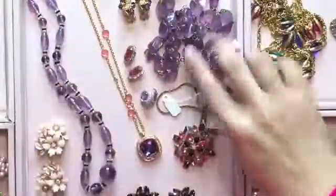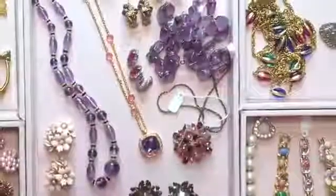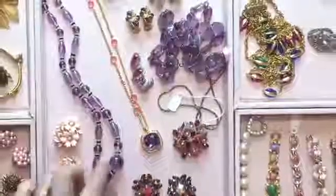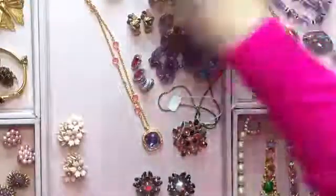So let's take a look at the trays again before I clear this off. We've talked about the really gorgeous genuine amethyst necklace. We've talked about the really gorgeous cushion cut earrings. We didn't touch on these, so let's take a peek at that, and let's move on and talk about some of those really beautiful pinks that we have.